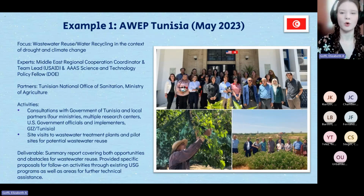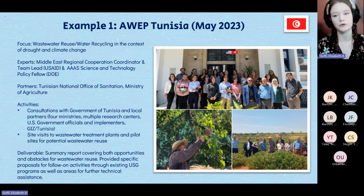To make things a little bit more real, we wanted to provide some brief examples of recent and ongoing AWEP programs. The first slide here is an example of a fully in-person engagement from last spring, where we deployed 2 experts to Tunisia to provide support on wastewater reuse and water recycling for agriculture. The experts were recommended to us by post, actually, one policy lead from USAID and one technical lead from DOE. The request originated from the Tunisian government, specifically the Tunisian National Office of Sanitation and the Ministry of Agriculture.